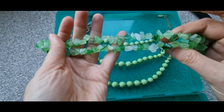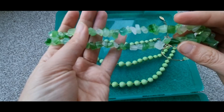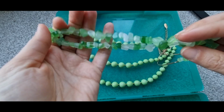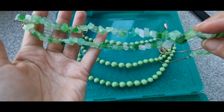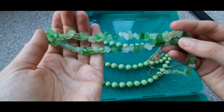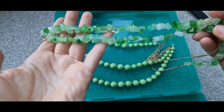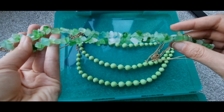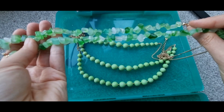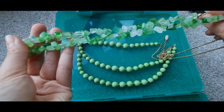they look a bit like glass chips, like sea glass, but sea glass is usually frosted. Also, I think they wanted to make them look like stones, but I believe these are not stones. It's just glass. But it's very interesting because they're all different. I think that's quite unusual beads, I would say.